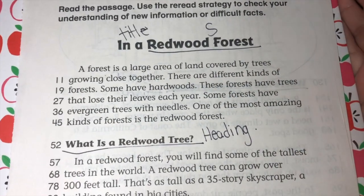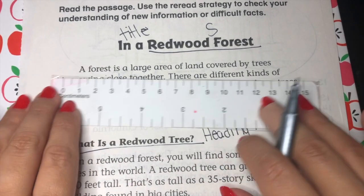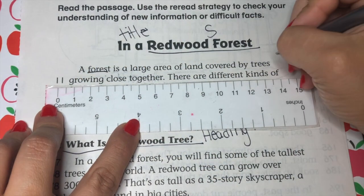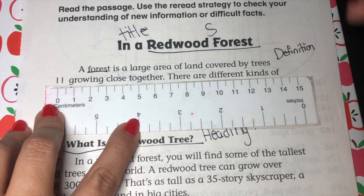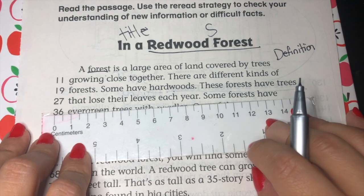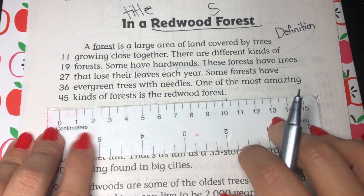So now let's read it all together, and we're going to annotate to see what information we get from the story. A forest is a large area of land covered by trees growing close together. So they're giving us a definition here. There are many kinds of forests. Some have hardwoods. These forests have trees that lose their leaves each year. Some forests have evergreen trees with needles. One of the most amazing kinds of forests is the Redwood Forest.